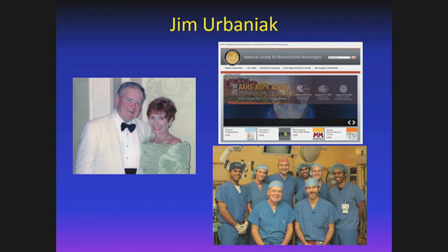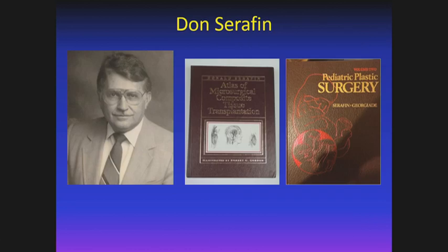We've heard about this from Dr. Futrell earlier and others. Jim Urbanek really has been instrumental in bringing microsurgery to Duke. Dr. Urbanek was also instrumental in my own development here with us at a microsurgery workshop. He's been a great mentor for me and many of us in this room. Dr. Urbanek, as you know, is one of the founding members of the ASRM. So I wanted to point out Jim Urbanek and his contributions.